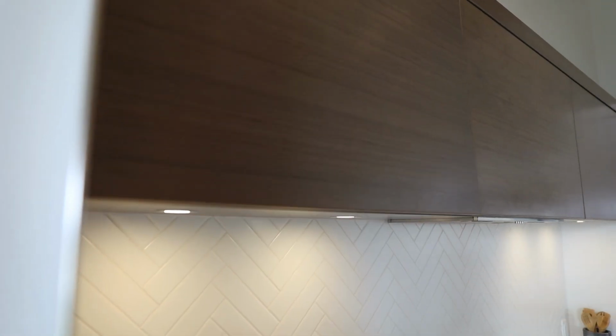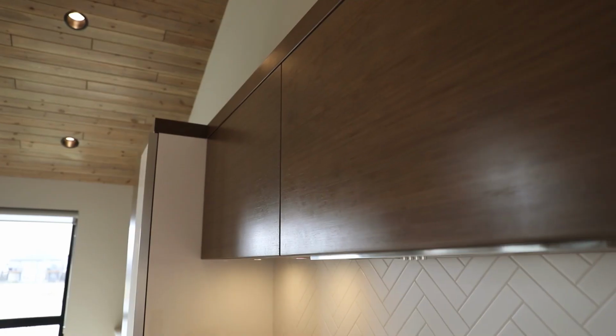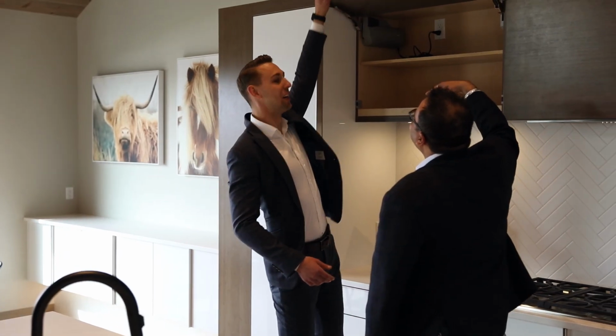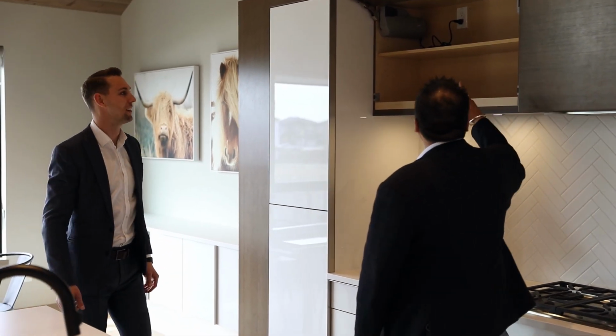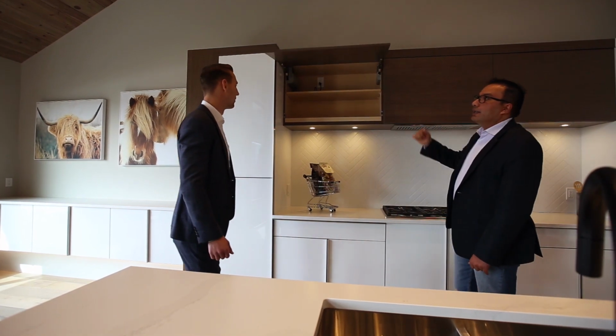So what we used is a power hydraulic system for the cabinets, right? People complain all the time they can't get to the top level. If you're my height, that's no problem, right? Yes. You can almost grab anything, but some people aren't as tall as me. So what we did is we put in a power hydraulic system, so you press the button and it'll close.